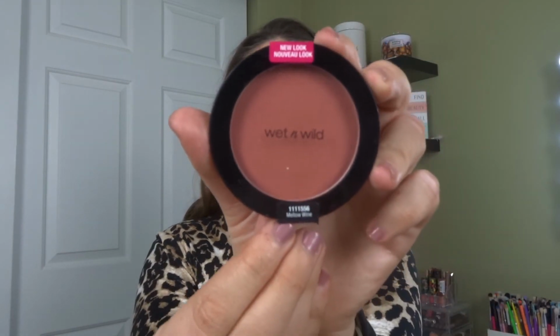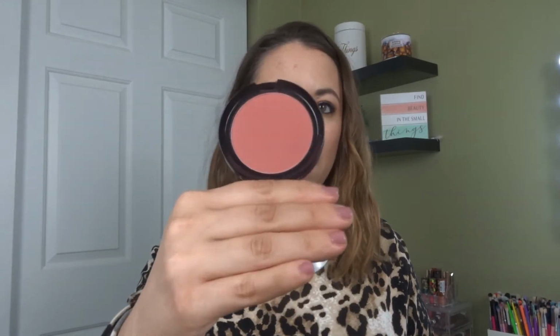Okay, I have one more product to talk about in this video, and this is the blush I'm wearing today, and I think it looks so good. This is the Wet n Wild blush in the shade Mellow Wine. I'm not sure if this is a new shade or they just fully redid their packaging. I know it does say new look on the packaging. I really like the packaging, by the way. I think it's so much better than the old square packaging with the space for the stupid little brush. This is such a better packaging, and this shade is just beautiful.